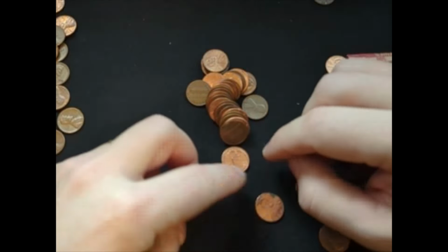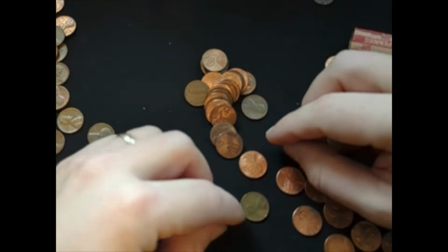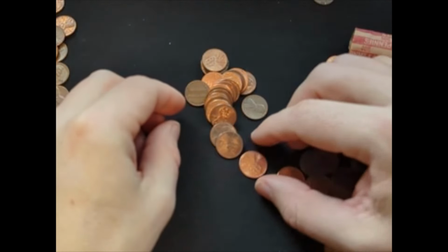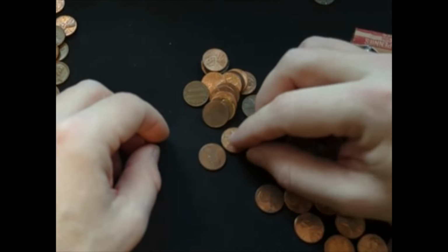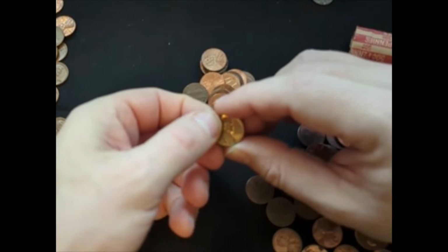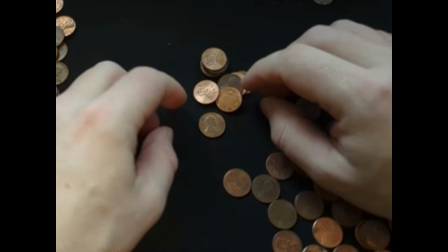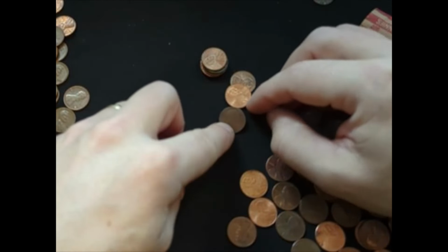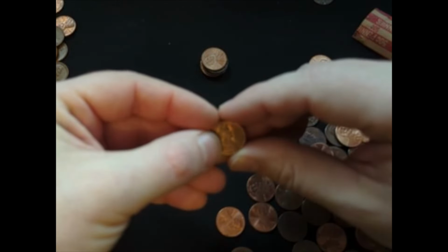16. Alright, nearing the end here. What's that? That's right, a little dirty. And that looks like it for these 10 rolls.